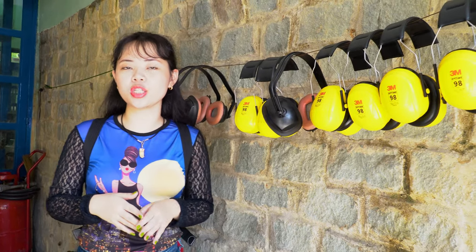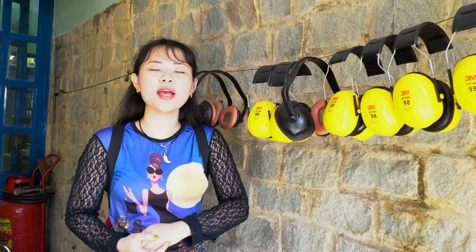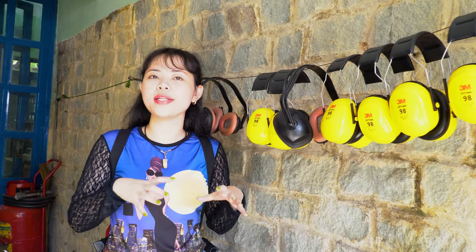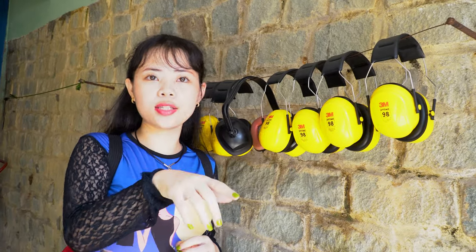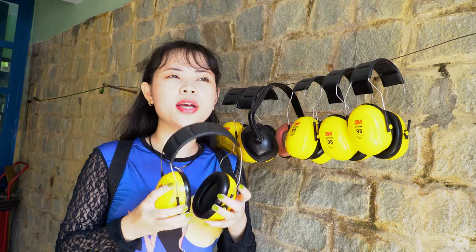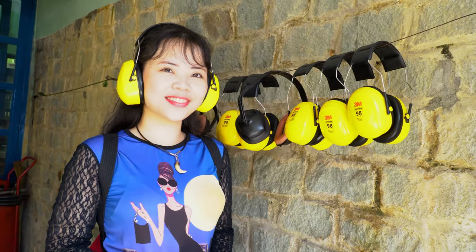AK47 and M16 are two types of guns used in the military. The AK47 has more recoil and weighs more than the M16. Remember that the supervisor will load the guns for you, and remember to wear headgear to protect your ears because it's super loud. Remember, safety first.